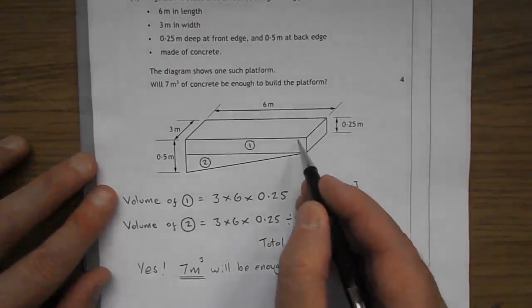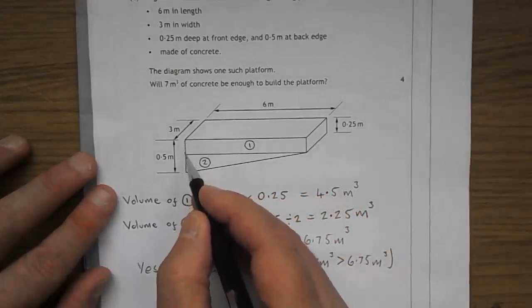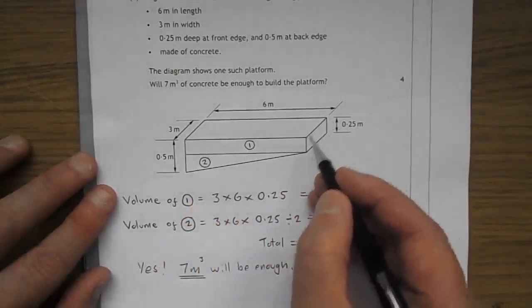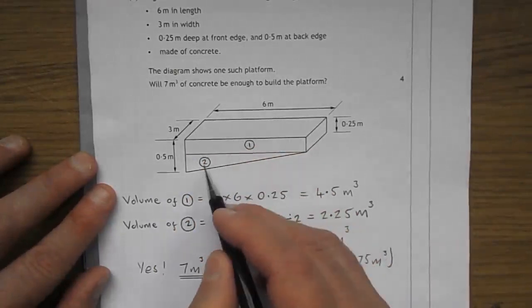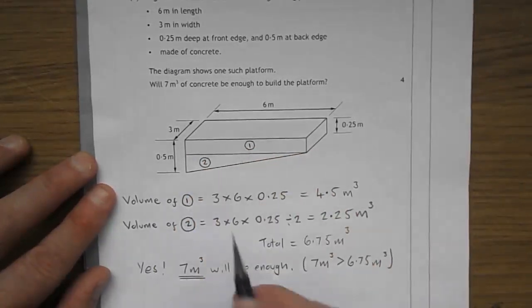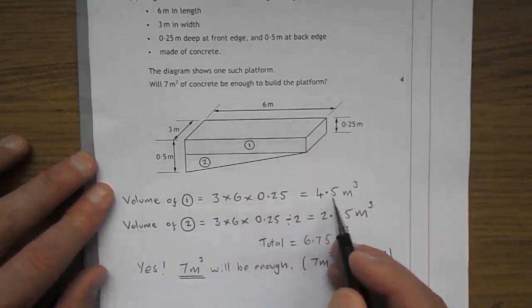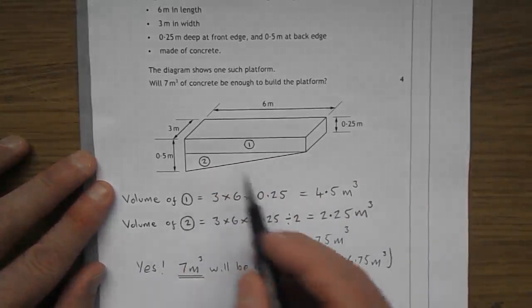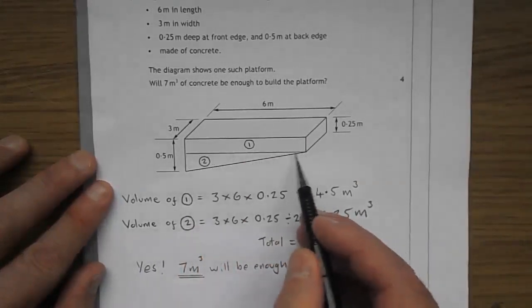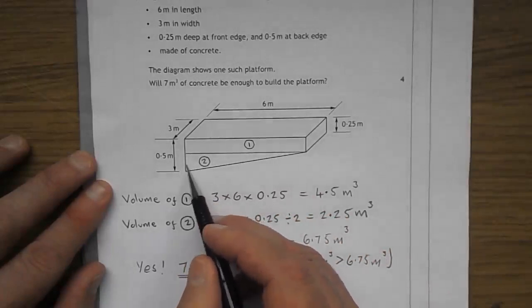Let's just draw a line parallel to that one along here, and that's us now making a cuboid. There we go. Let's get the volume of the top cuboid. I've called that A1 and 2 just to distinguish them all. It's a 3 by 6 by 0.25. That's 4.5 cubic metres.